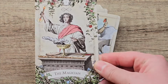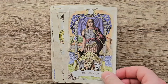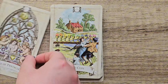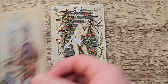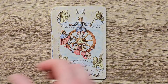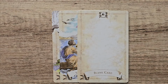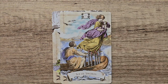I really like this magician card. I think that's pretty cool. Yeah, I recommend this one if you like this sort of art style. You want to find that Seven of Cups card. Probably gone past it though. Oh yeah, another good thing about this is the blank card in this. You can use it as a significator, so you can have it in the middle and then read the two cards either side. Really enjoying reading cards like that at the moment. It's quite fun.